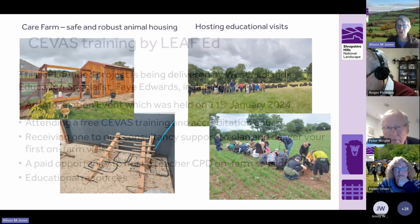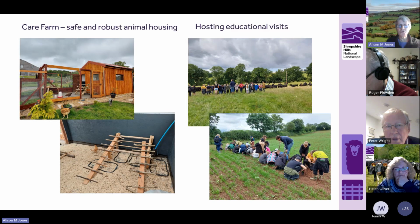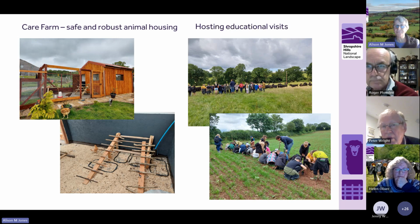Then, a little bit out of the ordinary here, we funded a care farm to improve the housing and enclosures for the animals and birds they had, making it safe and secure and robust, not just for the animals and birds, but also for the service users themselves and the staff.